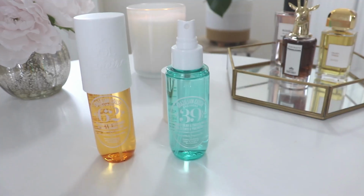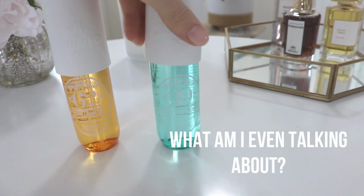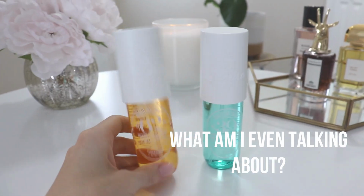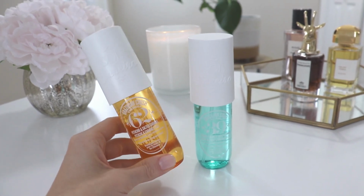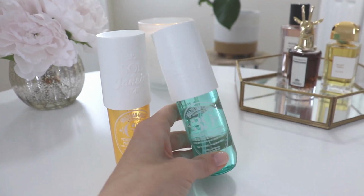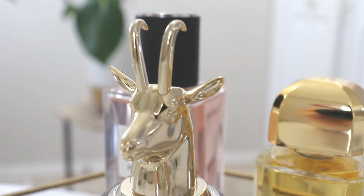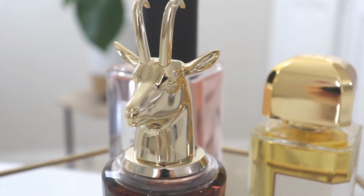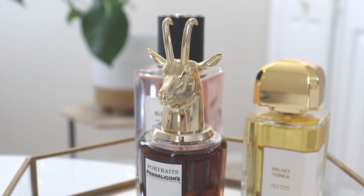As Penhaligon says, times are changing. Why work? Anyway. Okay, so this is my last winter haul perfume of the day. So Cheirosa 62 and Cheirosa 39 from Brazilian Crush. Hello, excuse me. Look at the lid. What? Oh, you guys, I'm in love.